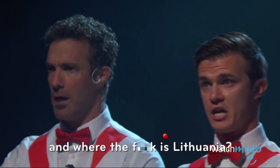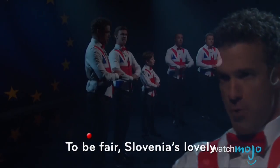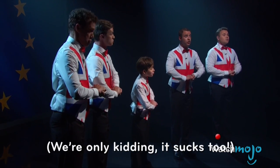Ultimately, almost 52% of the 33.5 million voters chose to leave, with most people in England and Wales voting to go, and Scotland and Northern Ireland primarily opting to stay.